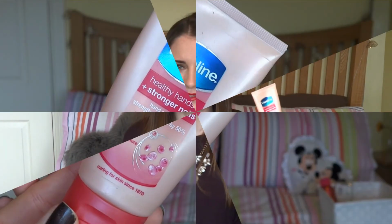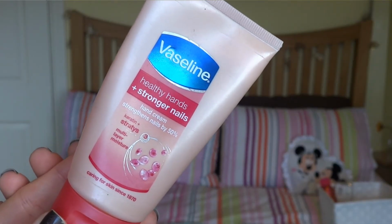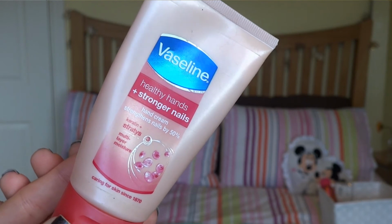Hand creams. There's always going to be a hand cream in my empties because I go through them such a lot. This is the Vaseline Healthy Hands and Stronger Nails hand cream. It promises to strengthen nails by 50%. However, my nails are always painted, so whether or not it would still work when your nails are painted all the time, I don't know.